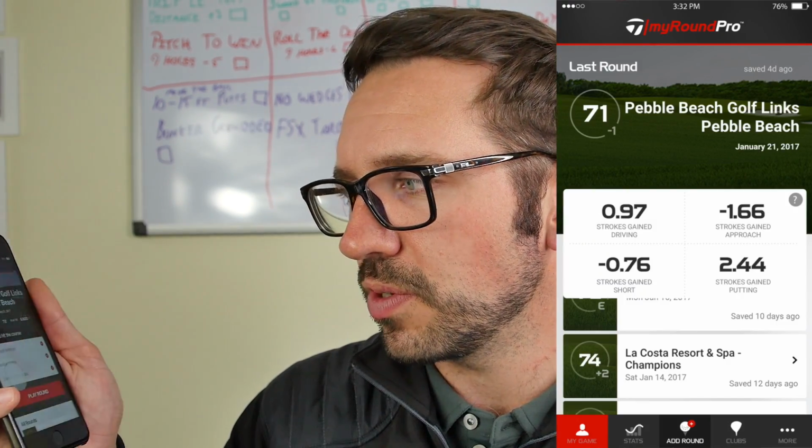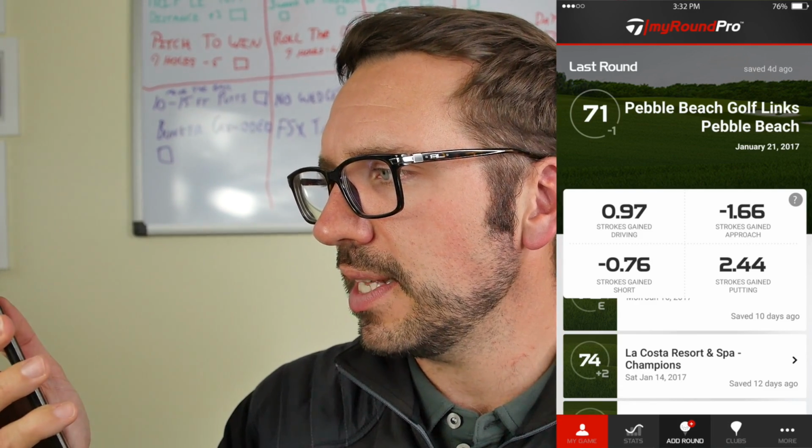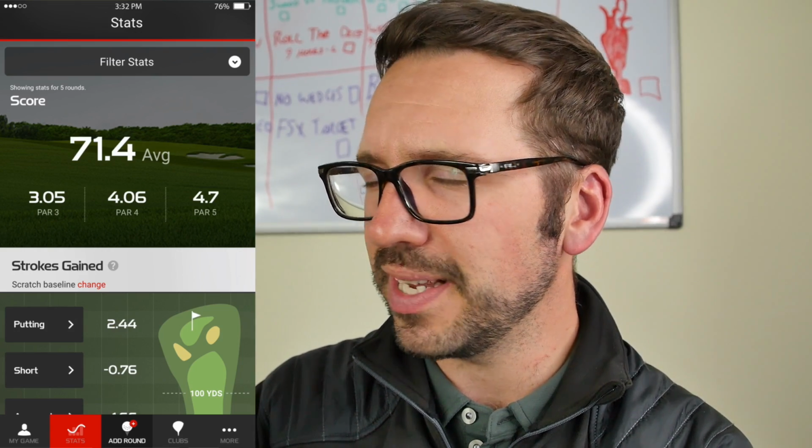In other news, My Round Pro, which is an app which really does focus on strokes gained, is back in a nice new flashy format. Now, I tried this app out quite some time ago, a couple of years ago now, when they teamed up with Microsoft and the Microsoft Band, but it didn't really work. I mean, for a start, the Microsoft Band, it really wasn't a pleasant experience wearing that. But it's back in a new format, and I'm looking forward to giving it a go.